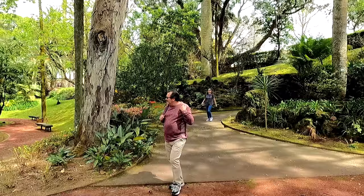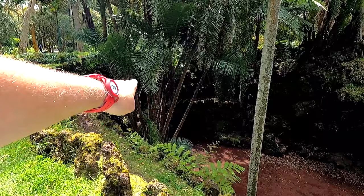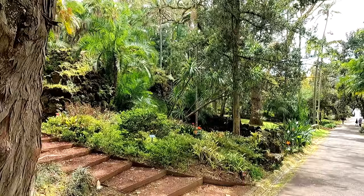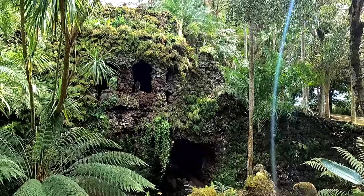So there's some stairs there, and they lead down to this path, and there's more stairs there, and then there's those caves. They're not very deep, though. But you're welcome to go down there. We're not. There's some stairs going up. And I believe there's also stairs going down into another hole here. So the place is full of them. And caves. See that? You can go down there.